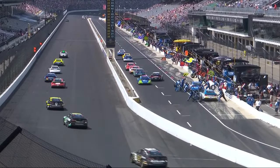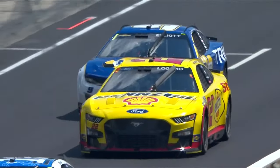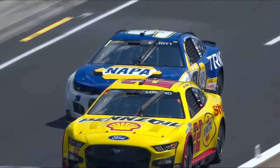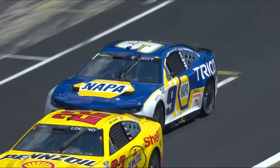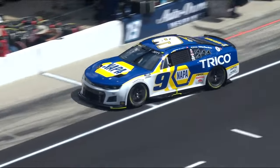Guys, Chase Elliott to his crew about that spin over the curb. He said, did I damage the car? I probably did. And then he was told, no, you probably did not. So the 9 car should be good there. He did want a little bit better handling. They're going to make a little bit of an adjustment, not necessarily for the exit of the turns, but for braking. Needs more rear grip in the 9 car, Marty.